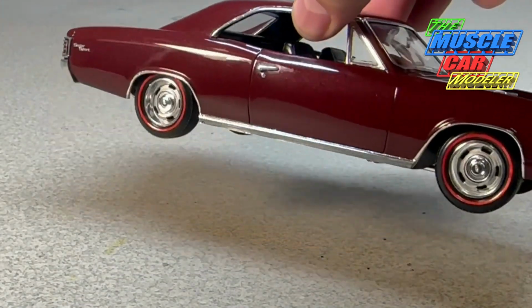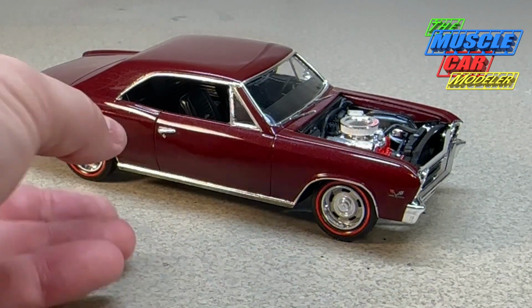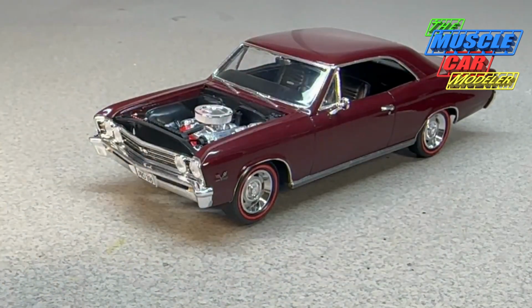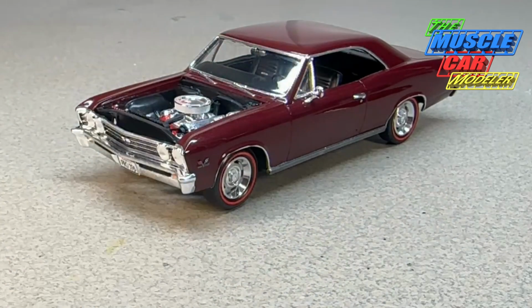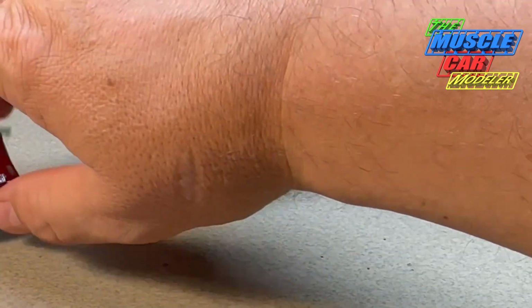Those wheels are hand painted, by the way, if I mentioned that. I did the circle with the white gel pen and then went back over them with red paint. So that's how I got in there. I need to get a better red gel pen. But there's that, and it's looking really good there with this paint.